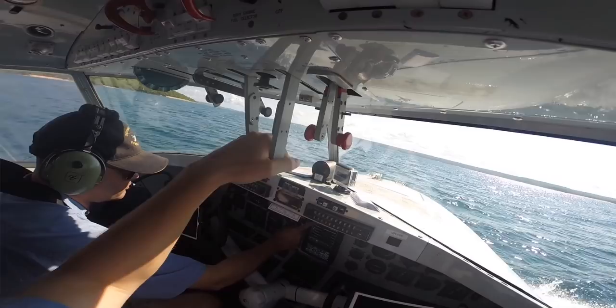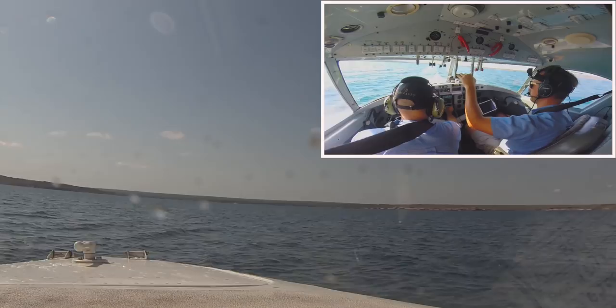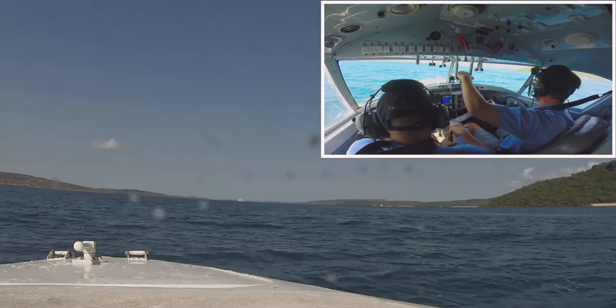Separate igniters. Starting off. I don't agree, they're not needed. Enunciators have been checked. That is the water takeoff checklist complete. It's going to be 004.